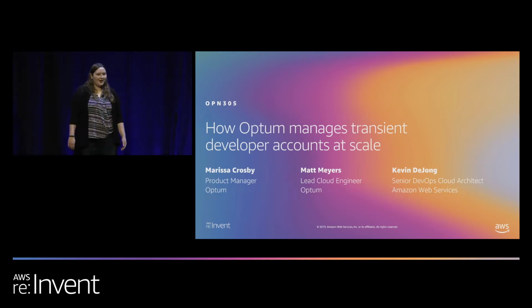My name is Marissa Crosby. I am a product manager here at Optum. A little bit about myself: I started within the healthcare technology industry about 5 years or so ago. Really started out as a developer, spent a lot of time in between the business and the technology, and uncovered a passion for product development. That's why I'm here, really excited about building products in the healthcare technology space. Specifically, what we focus on are creating tools to help empower our developers to adopt the cloud and new technologies.